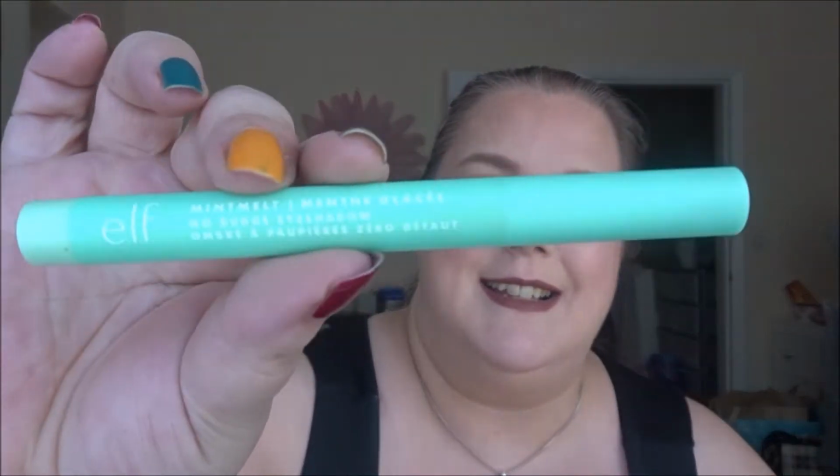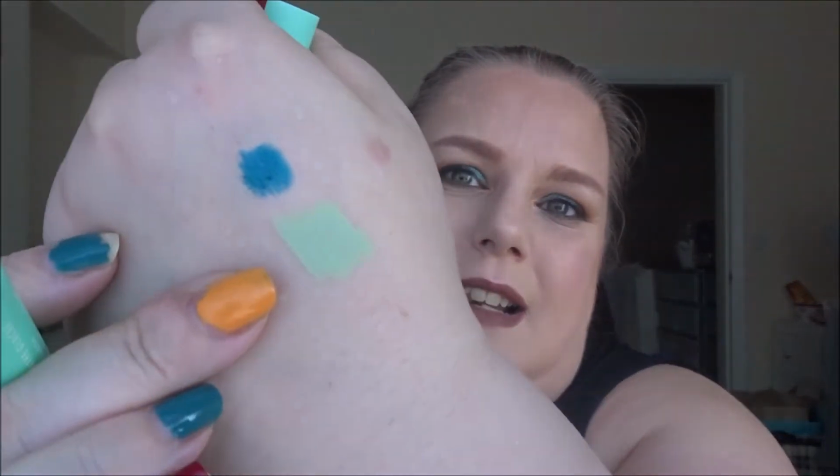So moving on to update with the other products that are in this project. I have my e.l.f. Mint Melt No Budge eyeshadow stick. This is in for 22 uses. It is a gorgeous mint colour like this, and I do use this as an eyeshadow base for eyeshadow looks. I'm not wearing it today, but I really do like this. It is really creamy, and I have used this twice in the last month, and it has gone from 13.97 to 13.96. Not a lot of use, but I am using it, so that is that.